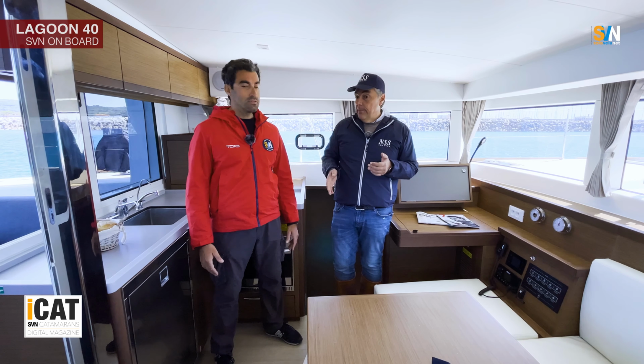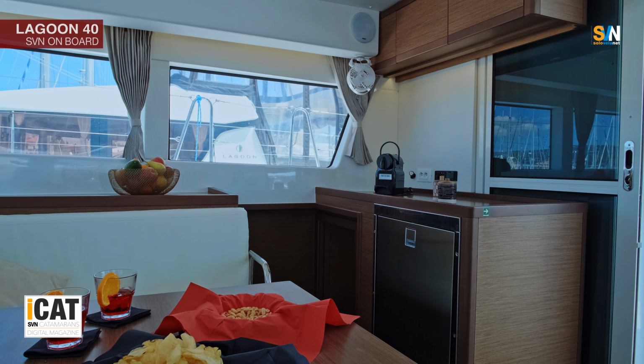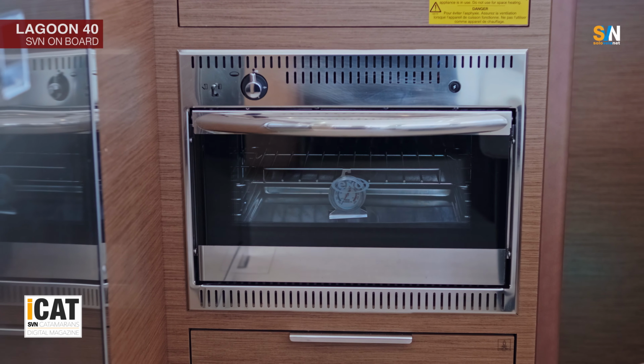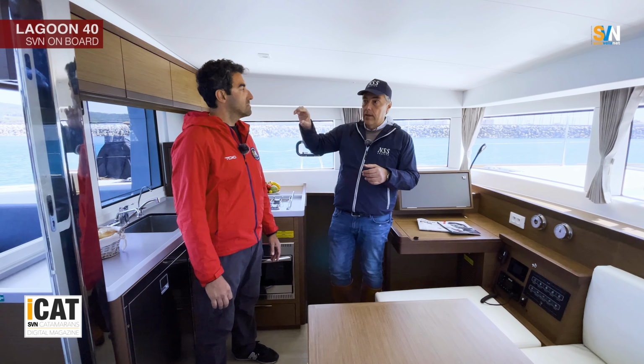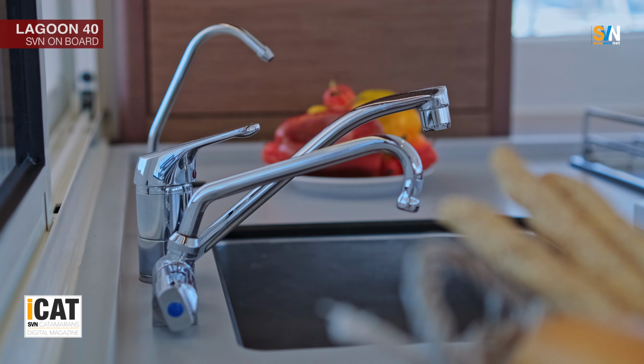You have 2 fridges, one on the starboard side and one on the port side. Exactly. Then you have here the flame with the oven and the microwave, and then all the storage space for the kitchen tools on top. That is very, very nice and comfortable. When you are at sea, you also need to have these tools.